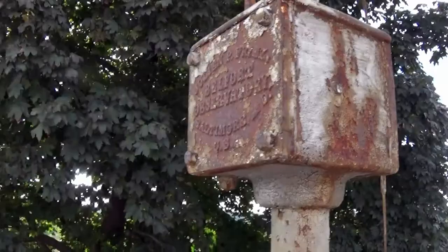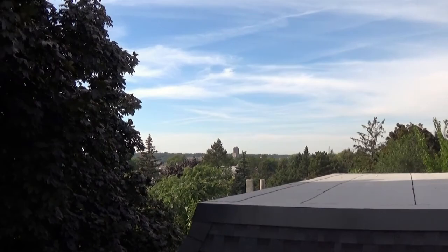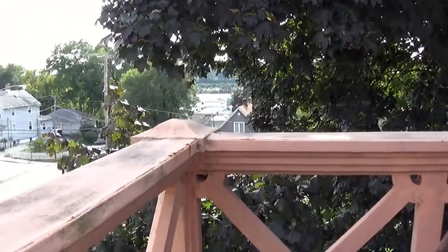Now this is cooler in the fall and the winter when there's not all the leaves, but you've got a view of Elgin here. You can see the tower building right across there. But that would have been the factory right there, all along there behind those houses. You would have easily been able to see it.